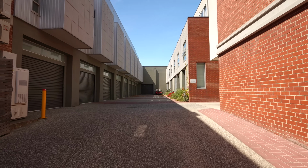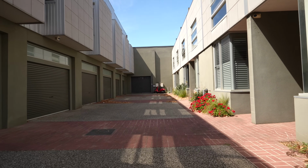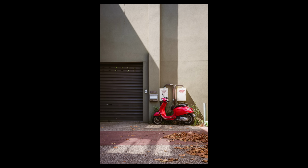I can see a red Vespa back there and these interesting patches of light on the ground and a really nice diagonal shadow too. That's too good to pass.